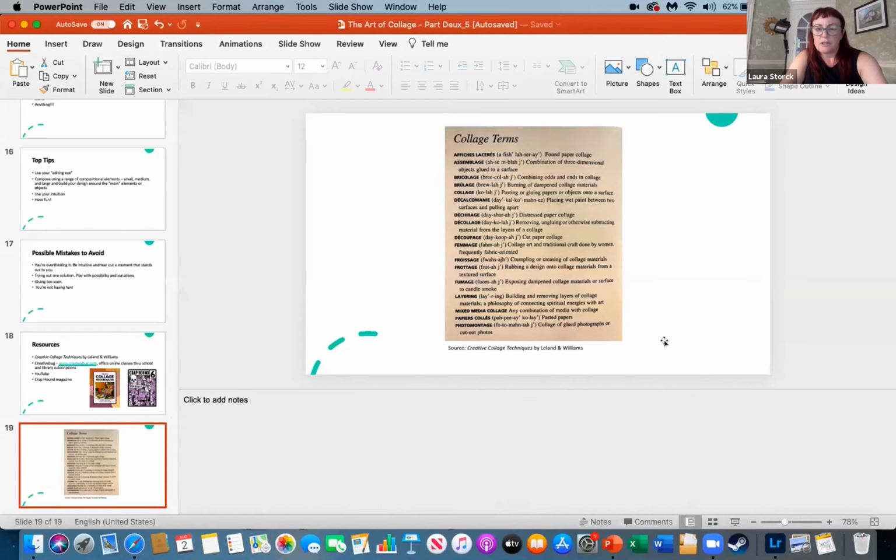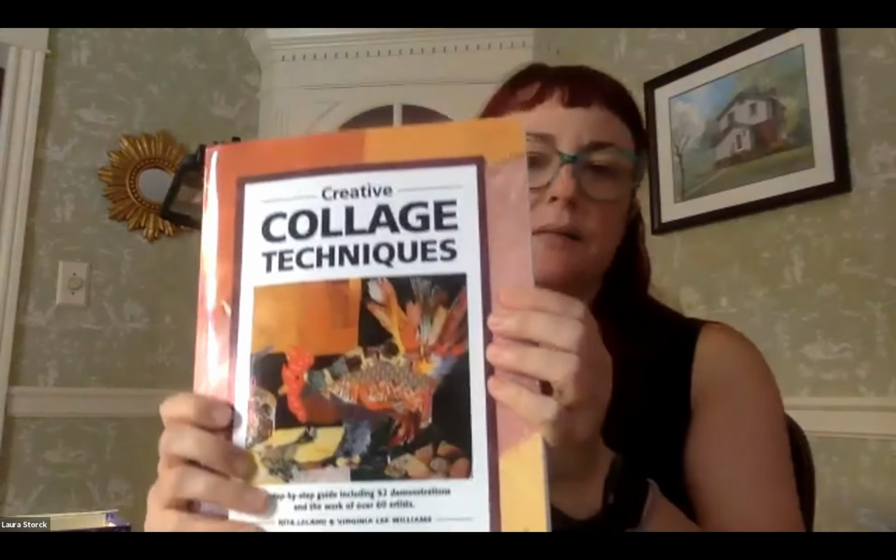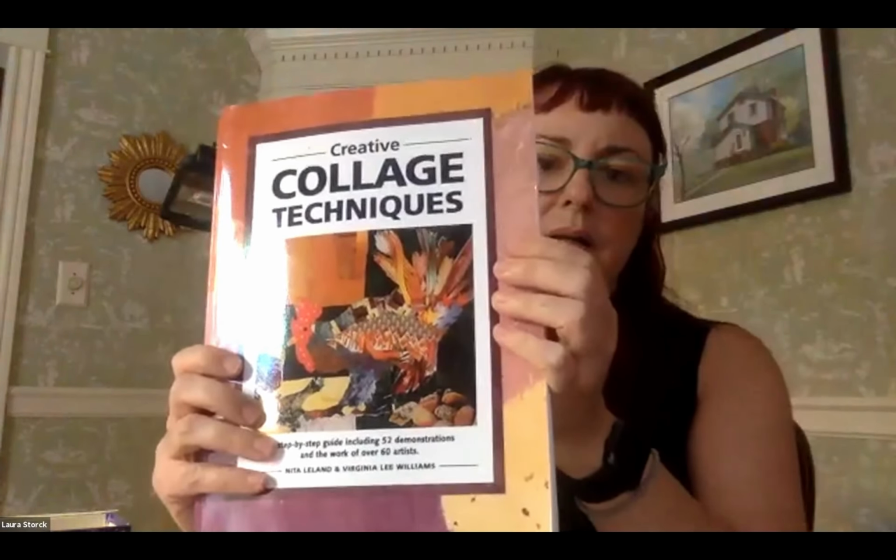I'm gonna unshare my screen, and I wanna hold up this book. Yeah, this is the Creative Collage Techniques I was just talking about. It's great. Thank you, Susan, for recommending it. And there's a lot of basics in there, but it tells you how to get started and techniques. It shows you lots of pictures and lots of materials, way more in depth than what I just kind of glossed over today. But if you want to get into it and learn more, I say check it out for sure.